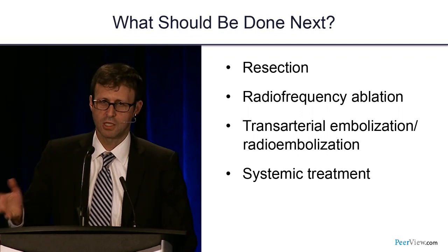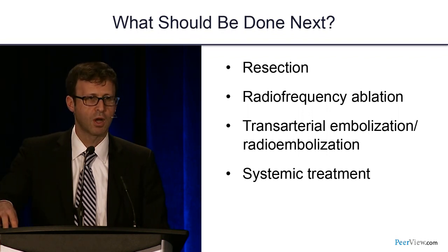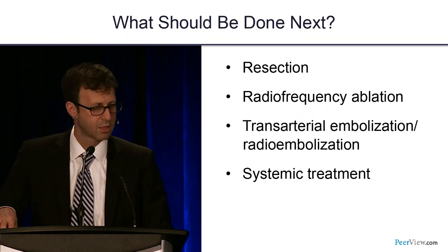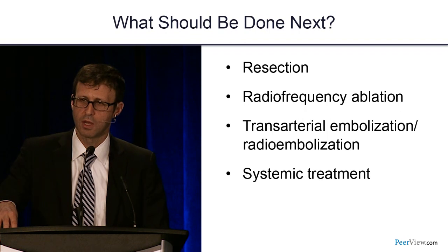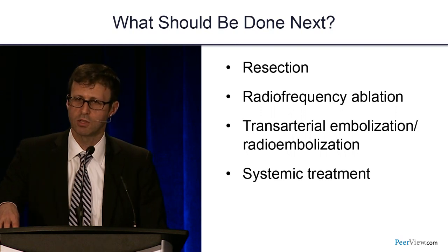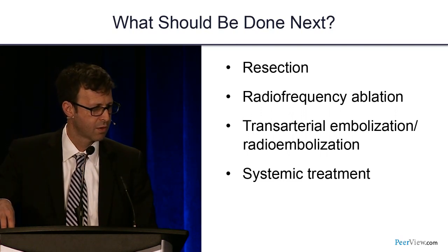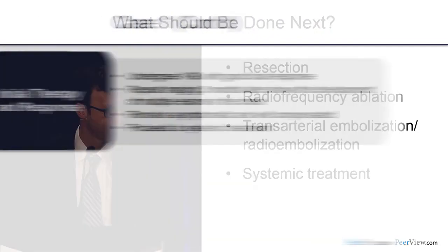Well, what is this patient's stage? They have a solitary lesion. They're well compensated, with good performance status. We heard about the Barcelona system, and this is a patient who will not be a resection candidate because they have portal hypertension. It's a little large for RFA, but probably chemoembolization would be very appropriate. They do not have advanced disease, and this is a patient, therefore, who would not get systemic treatment, but some local regional treatment like a Barcelona B.